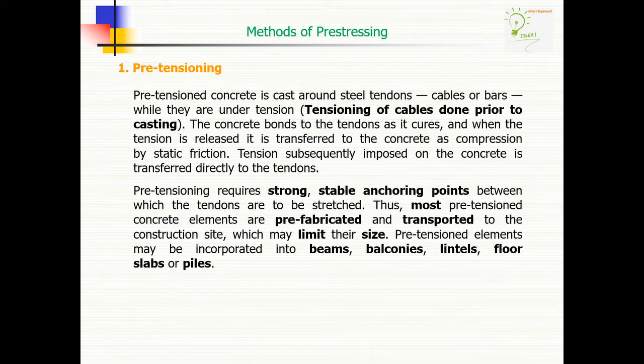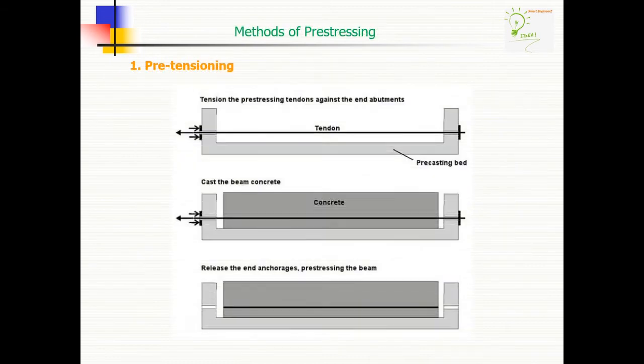These are the details about the pre-tensioning method, and this is the presentation of the pre-tensioning method, where we first apply tension in the tendon, then do the concrete, and after that we release the tendon and develop the stress on the concrete.